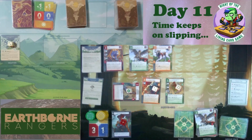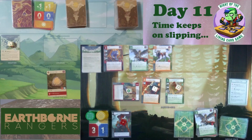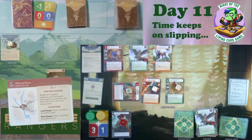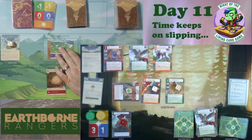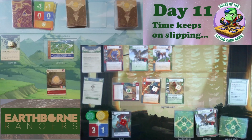That's important because the Into the Nest mission says when a reclaimer grub is cleared, place 1 progress on this mission, and then when you have 3 progress on this mission, proceed to the next entry. So I've got to try to actually pop the polyps and get the grubs out. Unfortunately, it's not a being, so I have no way to do harm to something that is not a being. So, we'll deal with that, but in the meantime, I need to follow the arrival instructions, which also says draw 1 card from the Detritus deck. And that is a Harvester Anthill. It's an obstacle. Presence of X, where X is equal to the number of harm on this feature. 4 harm, 6 progress.